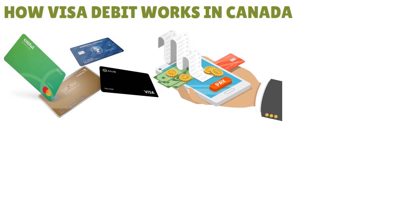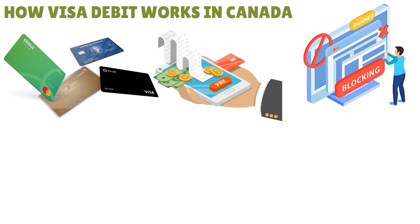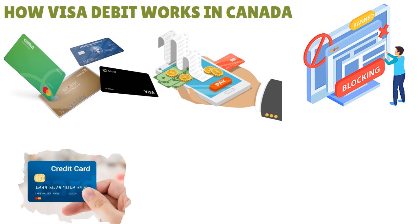And the thing is that if funds are not available, then the transaction will be declined. That's why, on social media, especially YouTube, you've seen some Canadian Visa cards being declined and the customer is upset. That's why. Now, the card does not borrow money the way a credit card does.